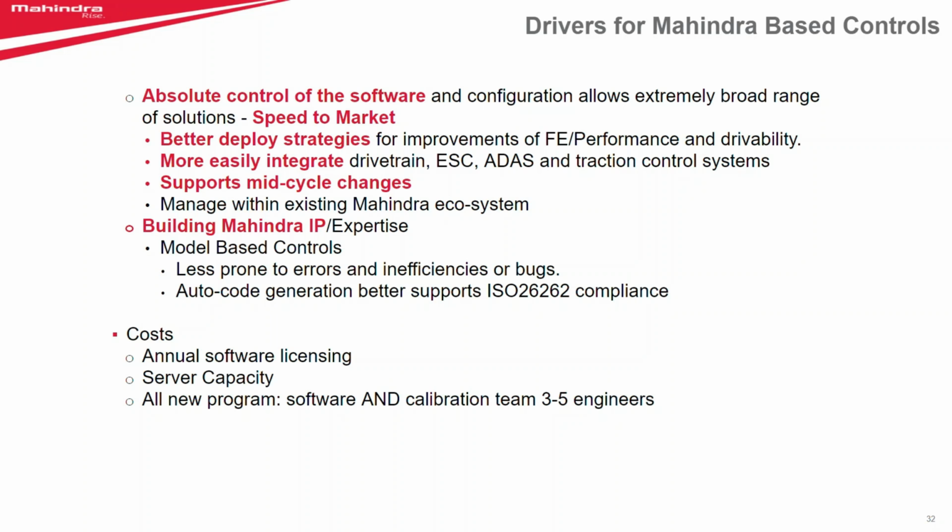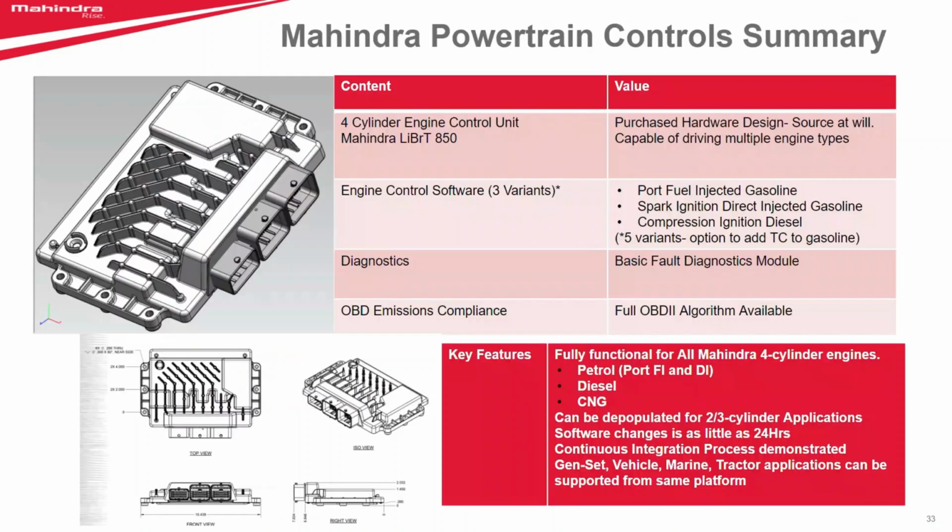But their main costs have been minimized to product licensing and server costs, along with a cost of 3 to 5 engineers per program. Here is a summary and a nice picture of the ECU that Mahindra developed to support all of these engine programs, as well as the hybrid vehicle program. Again, here, Mahindra reiterates that they can accommodate changes in as little as 24 hours with the process and tools that we have provided. And now they can leverage this system for many other applications that they will develop in the future.